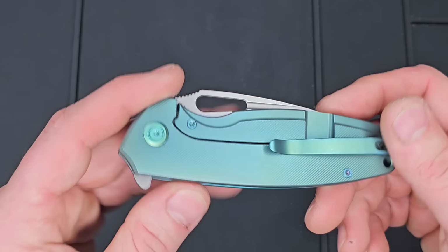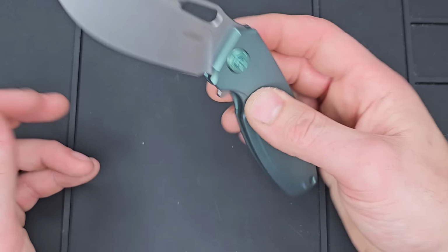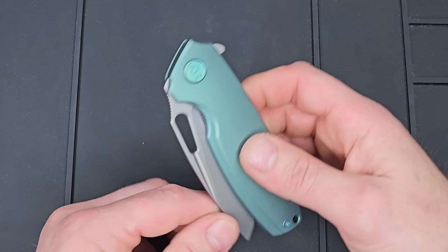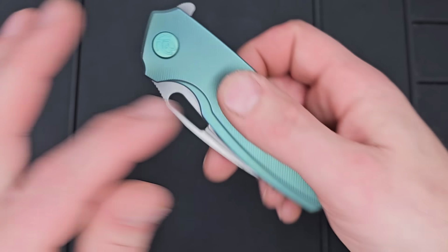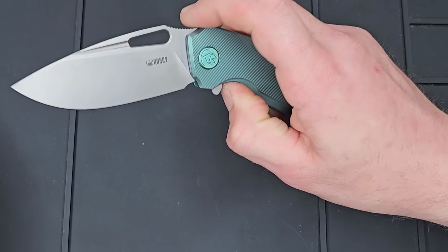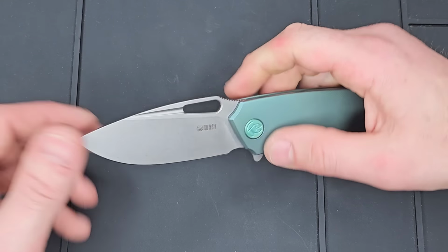Now, the flipper tab, very comfortable. 14C28N, I love that blade steel. I think it's a phenomenal blade steel, especially for this price. With these handle materials, you're getting a premium knife here for $100. Yeah, the steel would be considered a mid-grade budget steel, but the handle materials and the way they're machined, the way they're machined on the inside, all the pockets and weight relieving, ceramic caged bearings in the pivot. That's why it's so smooth. You have the reverse thumb flick and flipper tab action. So ergonomics are great. Just a phenomenal knife.